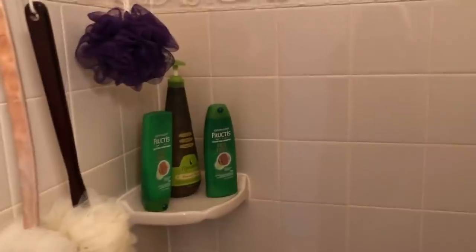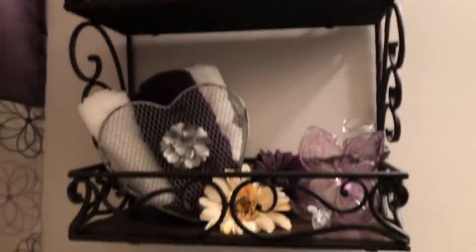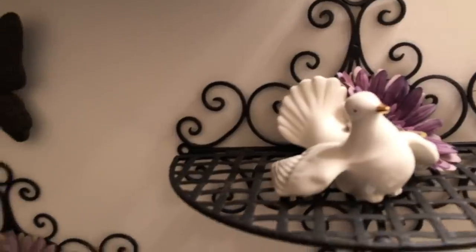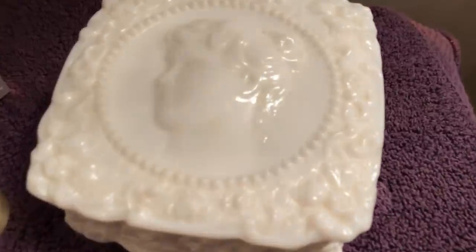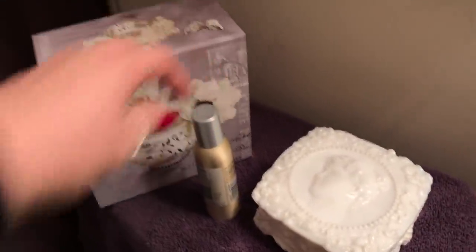And here is this bathroom, again, with the bowed out curtain rod. And we've had them put corner shelves in like that instead of a soap dish. And anyway, just this and that and the other thing. These were my mama's little doves she had in her house. I have a piece of milk glass. Odor eliminating spray. Actually, it's concentrated room spray, but I have that in all the bathrooms.